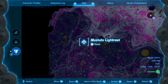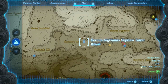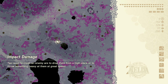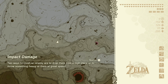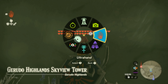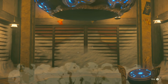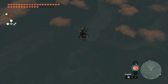But in my case, I've already explored the depths, so I should be able to utilize the Mastudo light route if I wanted to. I think I'm actually going to use the Gerudo Highlands Skyview Tower. Now, this tower is partially submerged in the ground, as you can see here. So we need to go ahead and launch ourselves. There is the chasm right there.